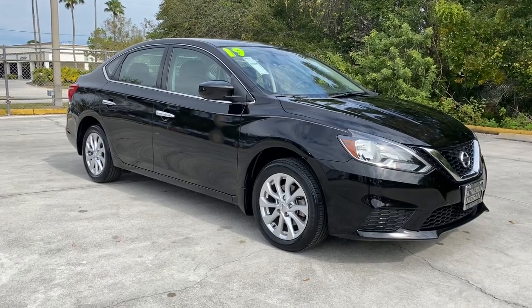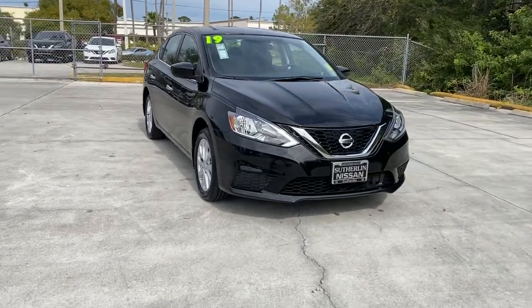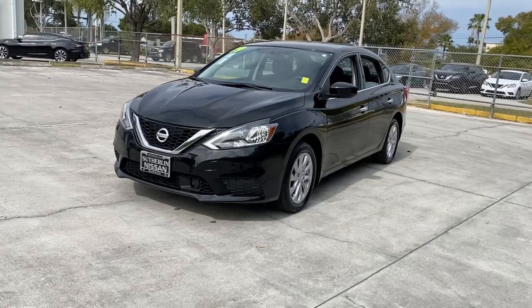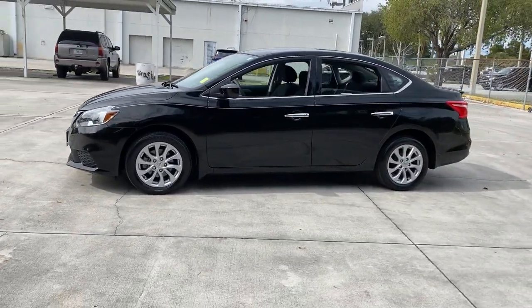This could be the car for you. The 2019 Nissan Sentra. With less than 15,000 miles on the odometer, this vehicle stands out from the rest. This roomy Sentra makes your daily drive fun, comfortable, and convenient.